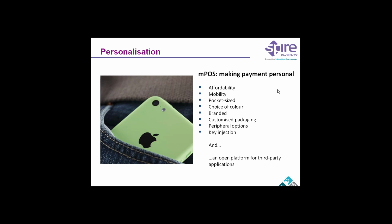Now this is very different to traditional POS, because in the world of traditional POS, having unique customized products is a headache, because it means increased stock holding for a manufacturer, it can mean longer lead times, but really in mPOS it has to be. So therefore you have to provide a lot of options.